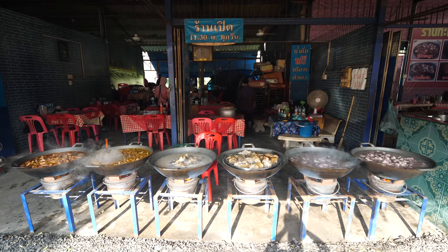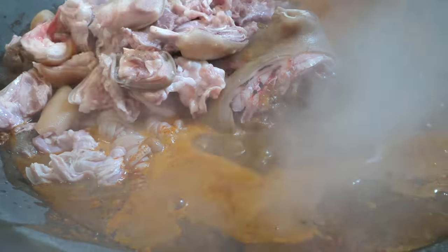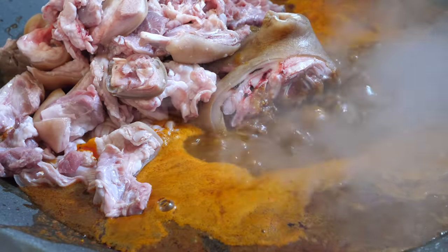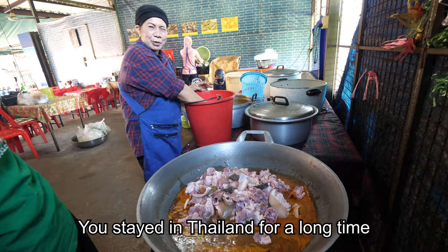There's six woks going in the front of the restaurant, all bubbling away with different dishes. And then there's even one in the back. She said she's expecting a big day today. There's a whole goat that they're chopping up into bite-sized pieces. Oh, and you can do it.